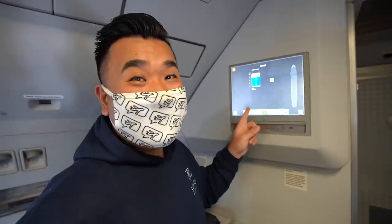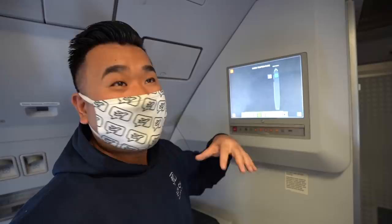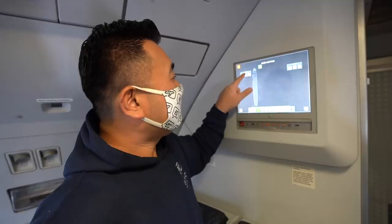This is the IFE on the cargo plane. You can check the water quantity, smoke detection, nobody's smoking, temperature 25 and a half, very cozy and warm. Doors armed, lights, you can play the lights dimming, and audio.